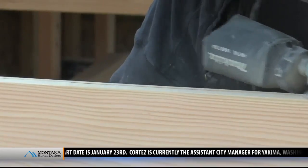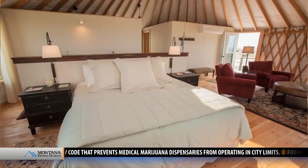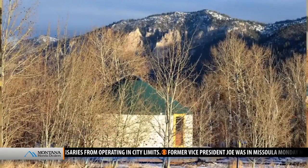It's not as easy as it was to get $300,000 for a house, you know, and so people can really, instead of getting into a mortgage for 20 or 30 years, they can just pay for it and be done and be comfortable. The other half are for commercial businesses or maybe resorts looking to create that unique experience for guests. They are hot, they get rented all the time, and they cost a fraction of what building cabins would.